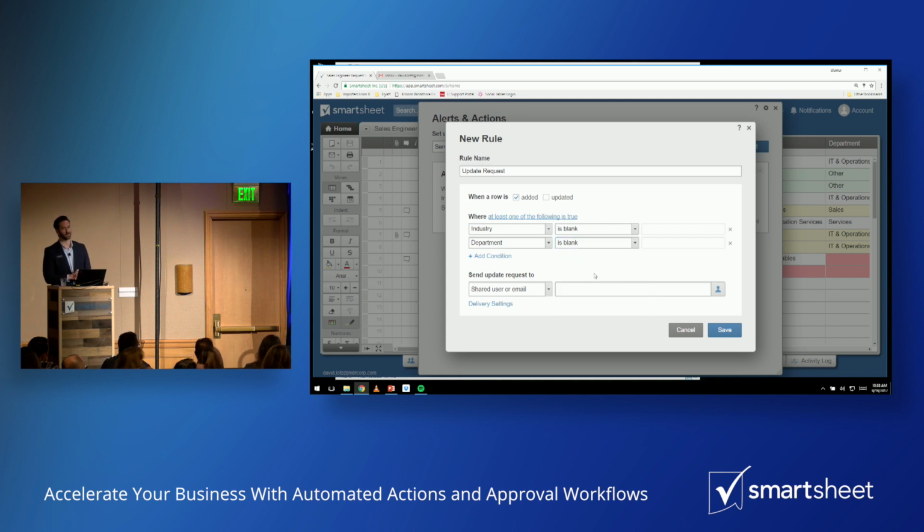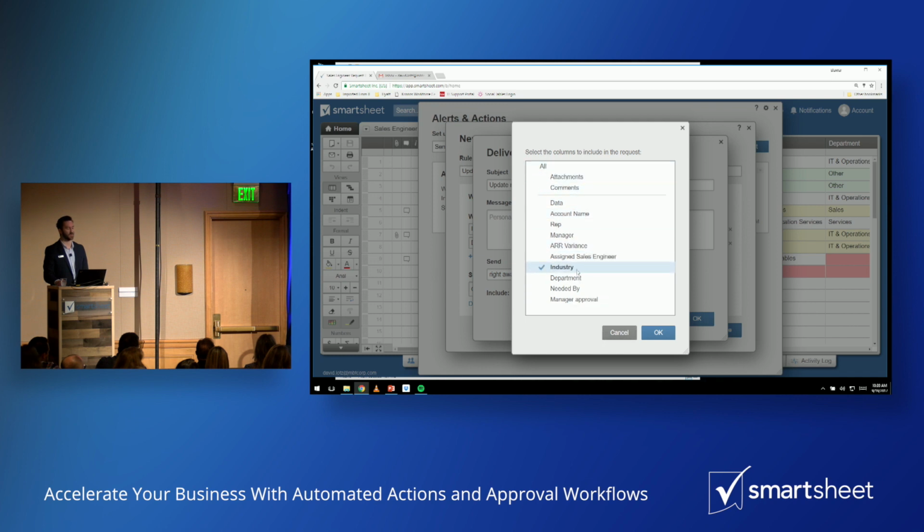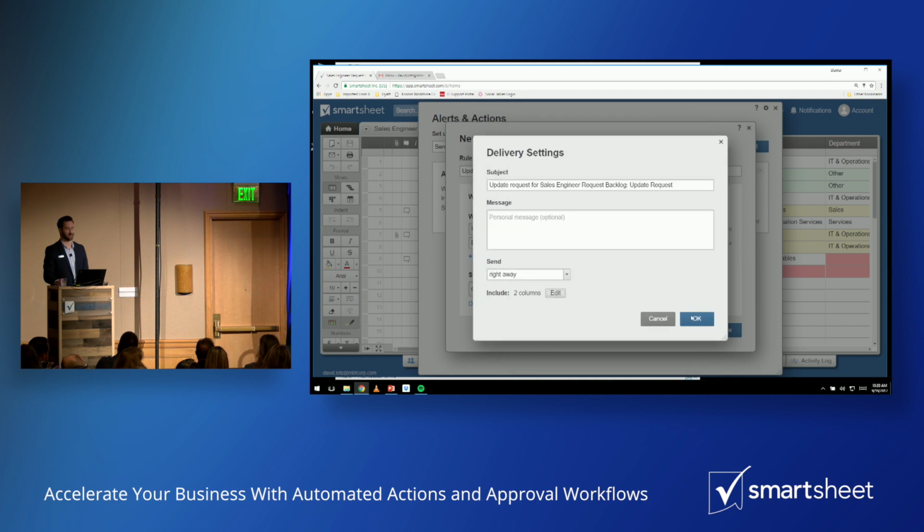Okay? The last piece of this is that dynamically updating piece so that this process, or your process, will scale. We can make sure that we're referencing the sales rep's contact information. And then what's been available for some time now, but is continuing to be available, is how we customize those deliveries. So I can create a custom message. We can define the frequency at which we're going to send this information. And then finally, I can select which parts of the sheet should be updated by the sales rep.